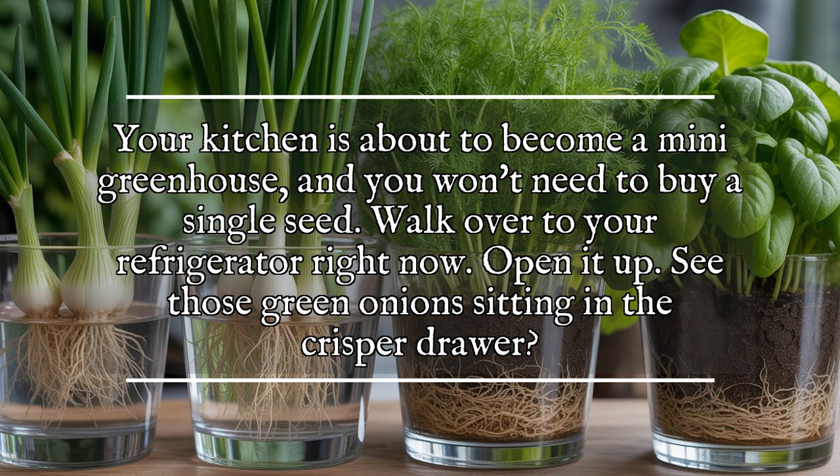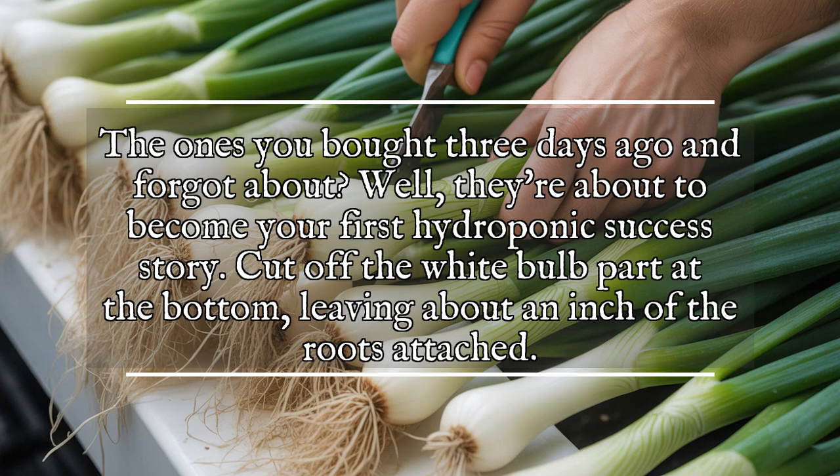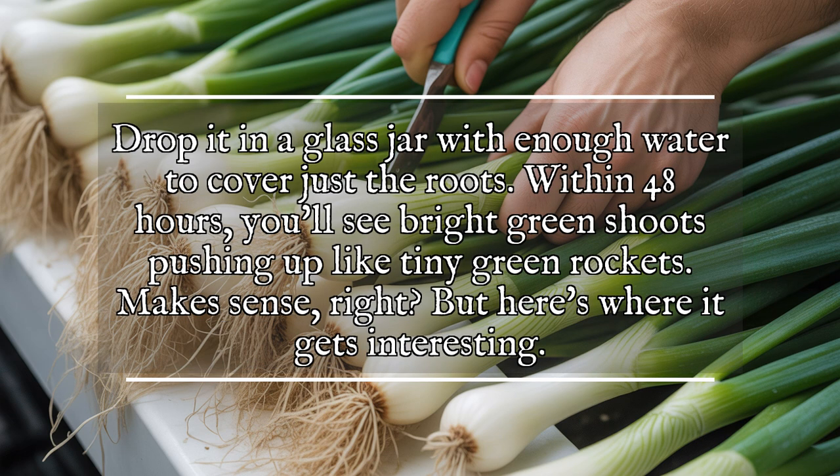Open it up. See those green onions sitting in the crisper drawer, the ones you bought 3 days ago and forgot about? Well, they're about to become your first hydroponic success story. Cut off the white bulb part at the bottom, leaving about an inch of the roots attached. Drop it in a glass jar with enough water to cover just the roots. Within 48 hours, you'll see bright green shoots pushing up like tiny green rockets.